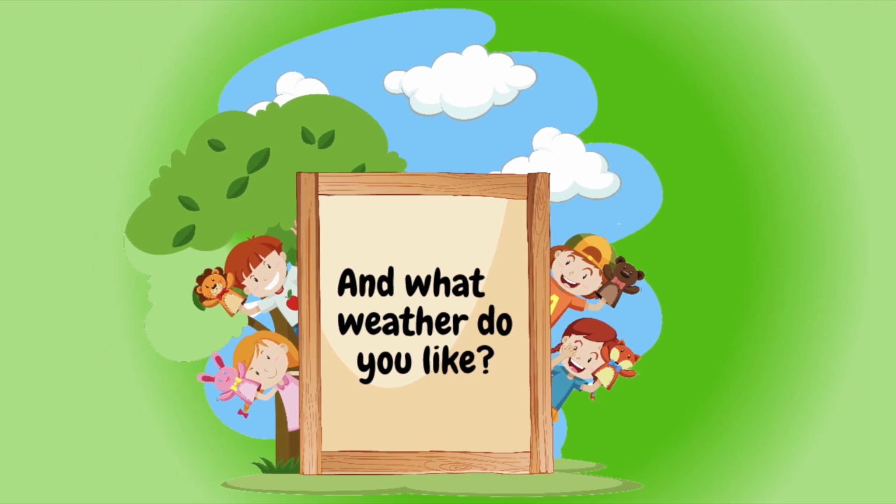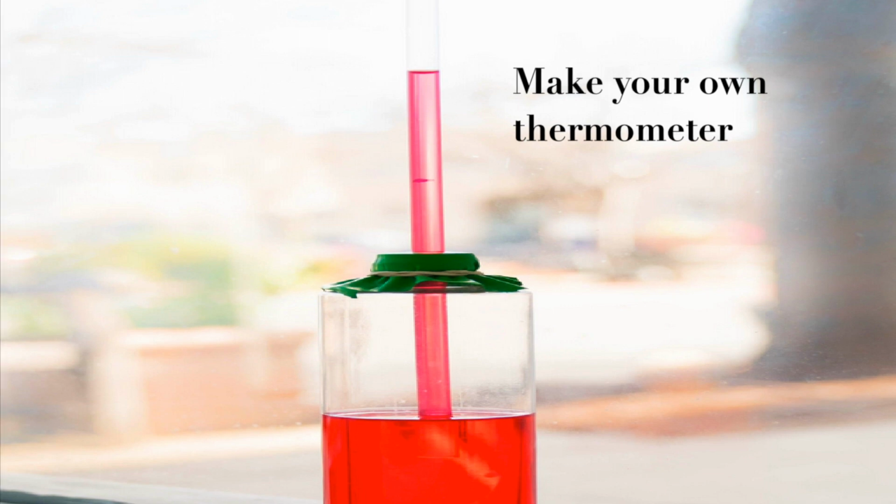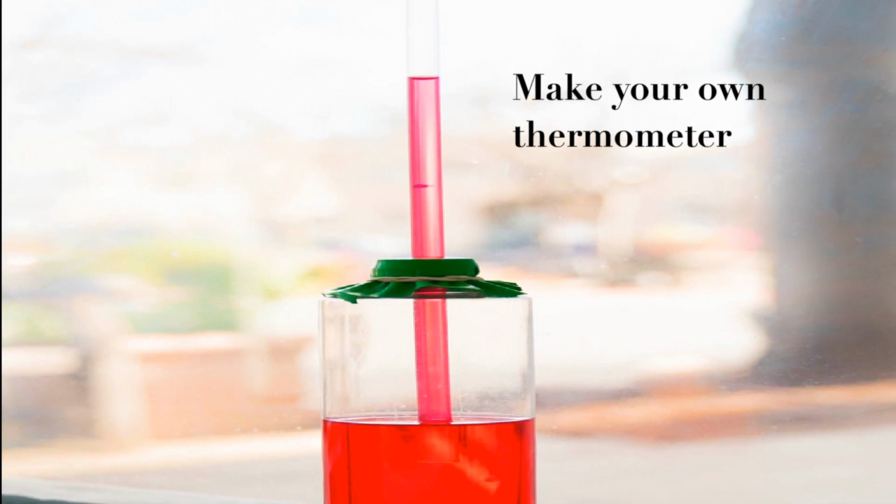Mom, since we finished learning about the different types of weather, let's make our own thermometer. Okay, let's start. This is Maya here today. We're going to be making and testing out a homemade thermometer. Are you guys excited to make and test your own thermometer and understand how it works? Well, that's going to happen today. But you guys are probably wondering, what's a thermometer?